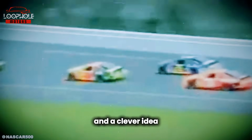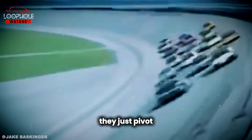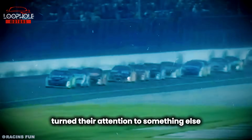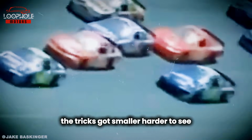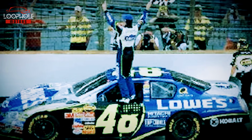It was the last time a guy with a welder and a clever idea could beat a billion-dollar sanctioning body. But the story doesn't end with the car of tomorrow, because real innovators don't stop, they just pivot. When NASCAR took away the aerodynamic tricks, Knaus and the 48 team turned their attention to something else: suspension geometry, rear toe, skew. The tricks got smaller, harder to see, harder to explain, but just as effective. Jimmie Johnson went on to win 5 championships in a row.